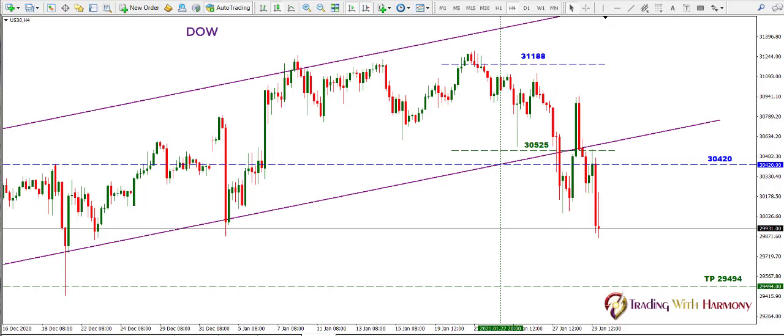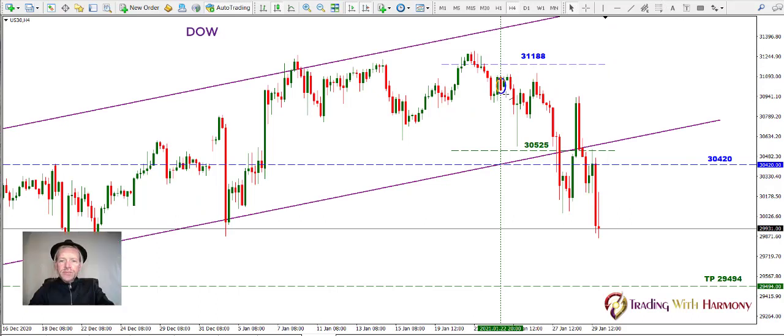So last week we finished here at this point. And what I was talking about last week was we were looking for price to go back up north slightly just for a better risk reward, and then to continue down south, which it did. It just about hit it, but came back up, retested, and then eventually it came down and hit our TP, being the 3525 on the Dow.